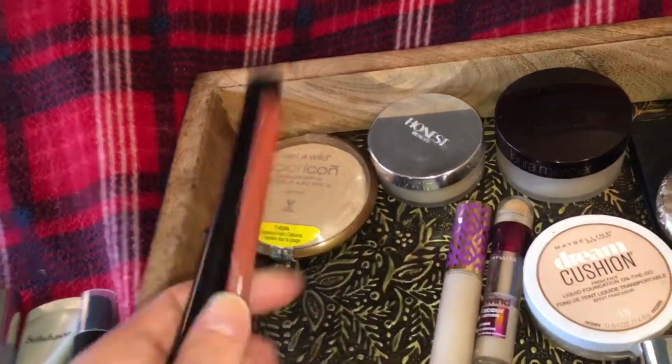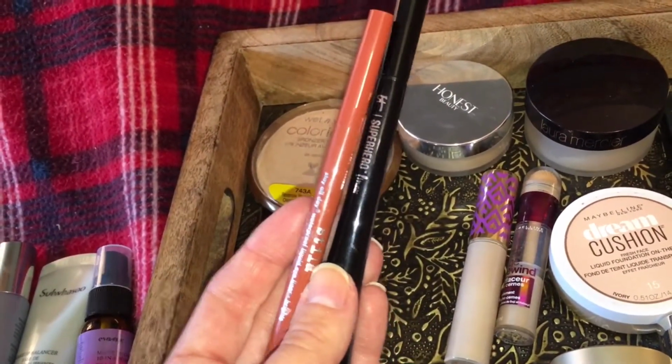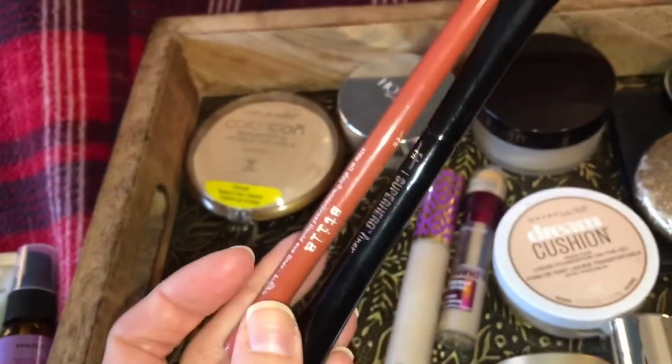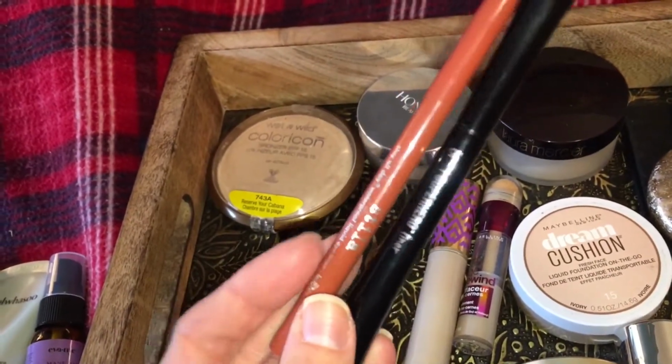For liners, I absolutely adore the Superhero liner. And then I'm going to be trying out the Stila Stay All Day liner. This is in the shade Amber. Since it's still fall, I thought that that would be a fun color to play with, kind of like this rusty orange color and black.